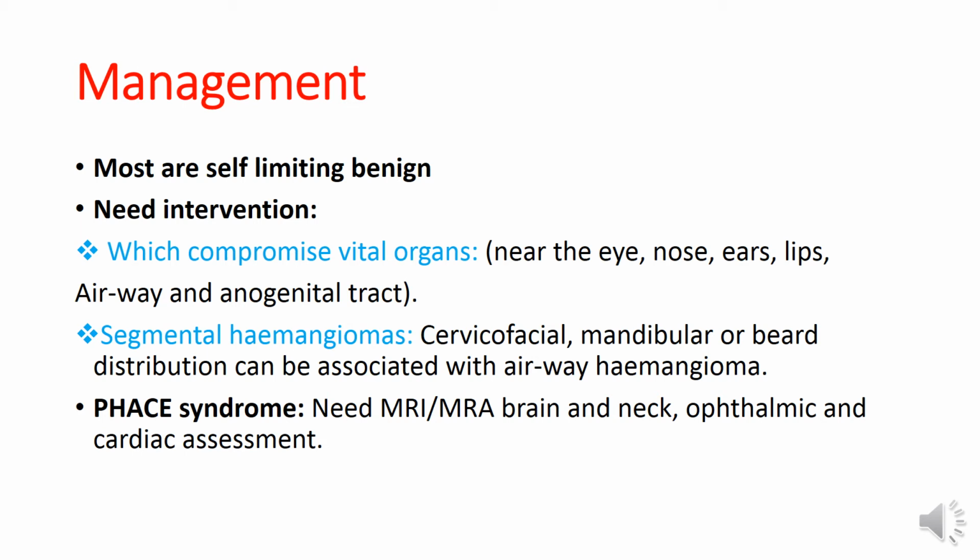Which hemangiomas need intervention? As we discussed, those which compromise the vital organs, segmental hemangiomas and PHACE syndrome. These all need to be intervened, like if they are compromising vital organs like eye, nose, ears, lips, because lips can obstruct the airway, and then the anogenital tract. These are the organs. If a hemangioma is near these organs, you should be worried.